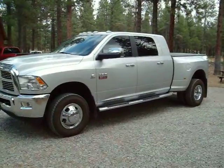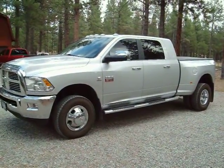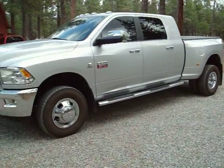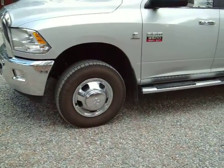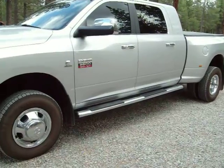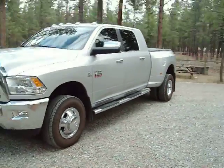So anyway, that's kind of the update. I love the truck. I have no complaints. I'd totally buy it all over again if I had to. Only thing I wish I had was I wish I had the Alcoa aluminum wheels, but that wasn't a choice when I bought it. Otherwise, that's it. Sweet truck.